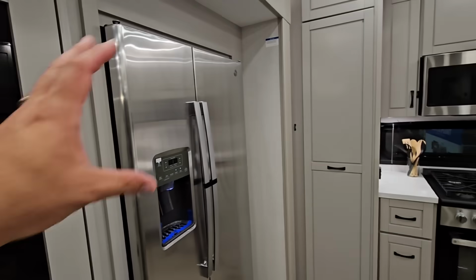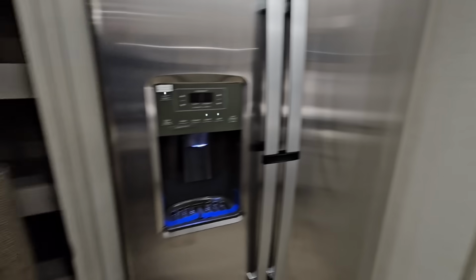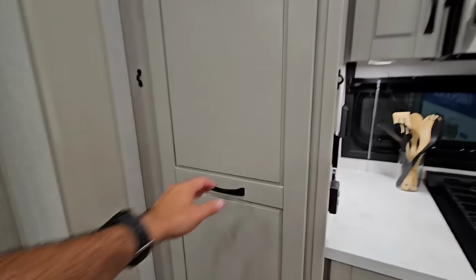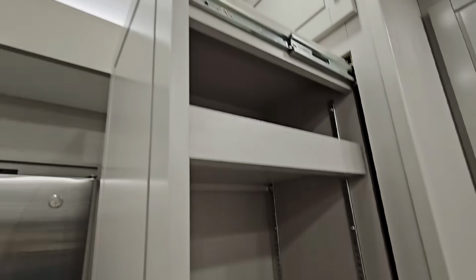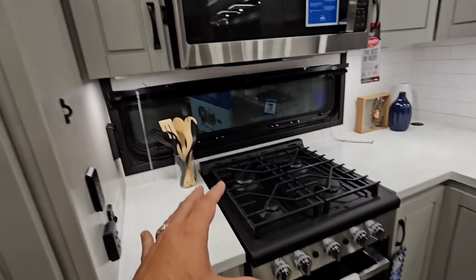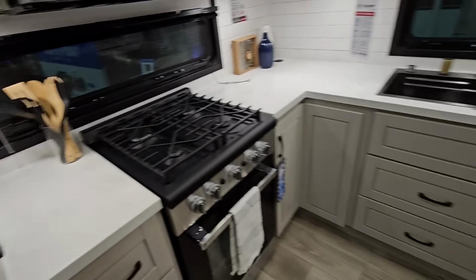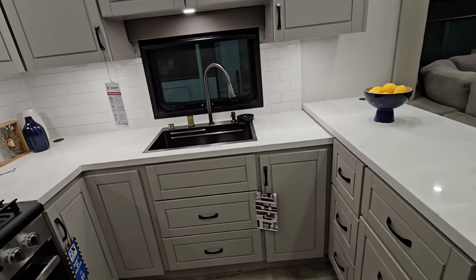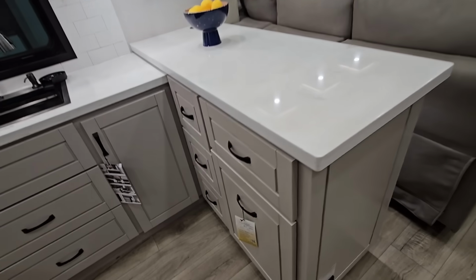So you have the refrigerator over here. There's a full-size GE residential refrigerator. Over here you have your pantry, and then you have another one right here which is a bit more significant and with adjustable shelves as well. This also has a convection microwave, a 4-burner drop-in full-range stove oven combo. That's nice. Solid surface countertops throughout, so everything's going to be solid surface. You're going to get things like soft closing drawers throughout.